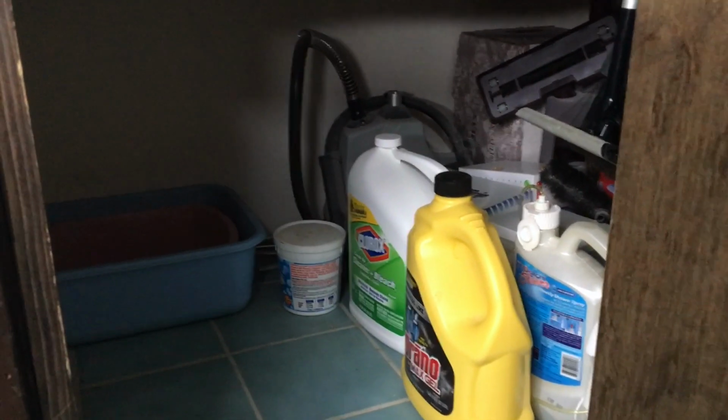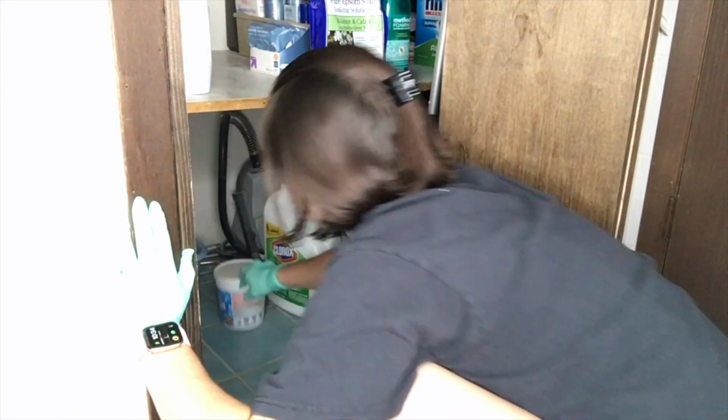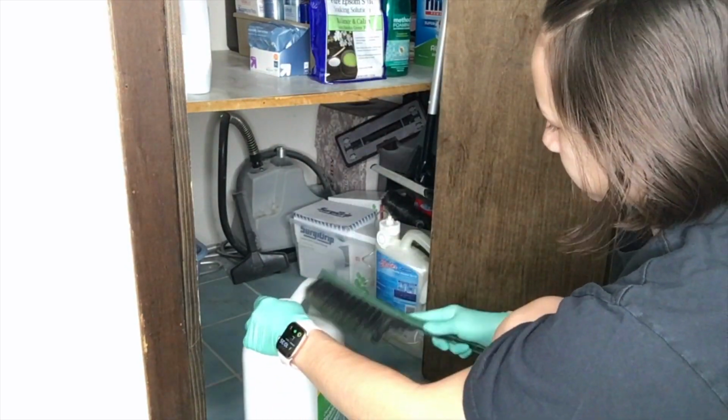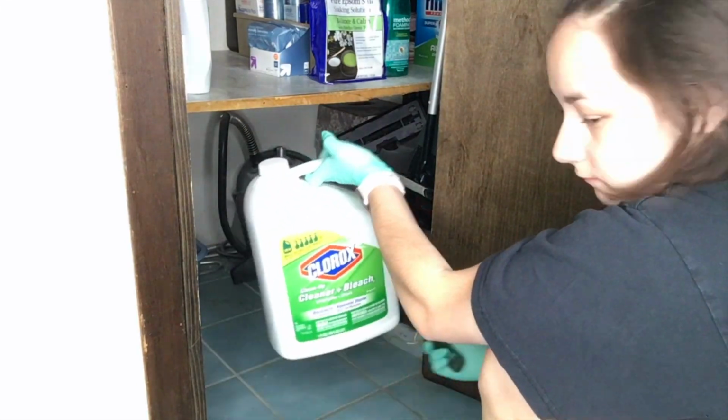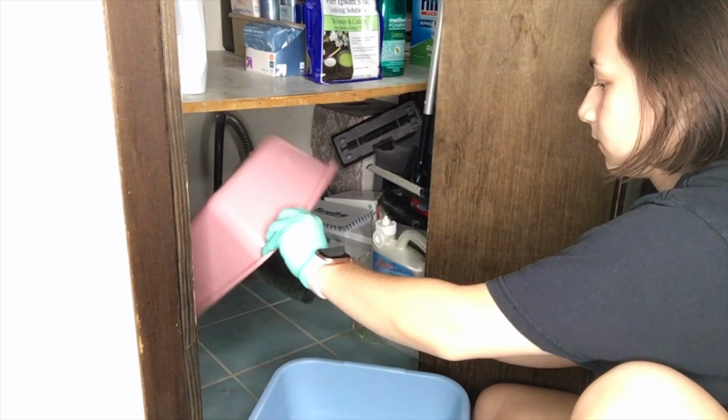Onto the complete bottom of the closet, and this was just the most disgusting part ever. Everything was very dusty in here, so I made sure to wear gloves, and I also put on a mask later on in the video. And I'm just taking everything out and cleaning up as I go along.